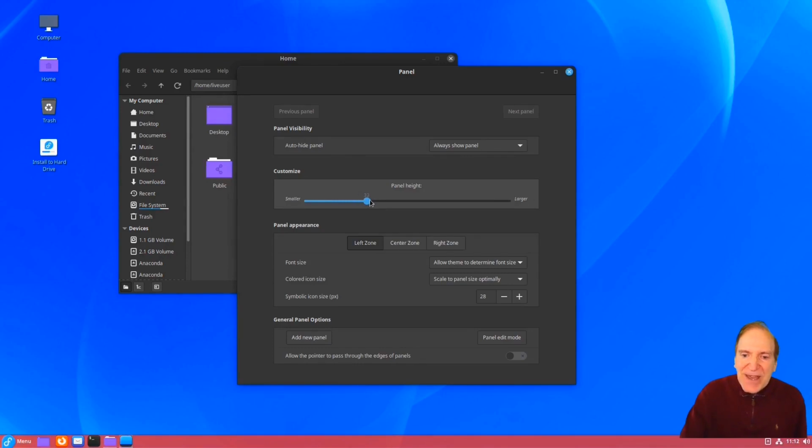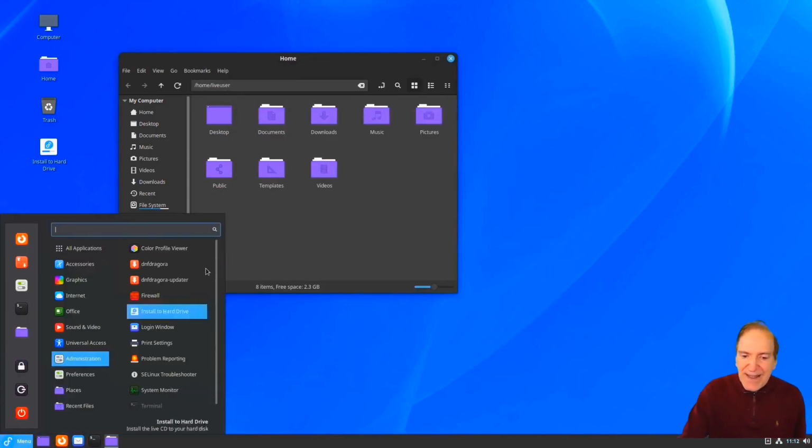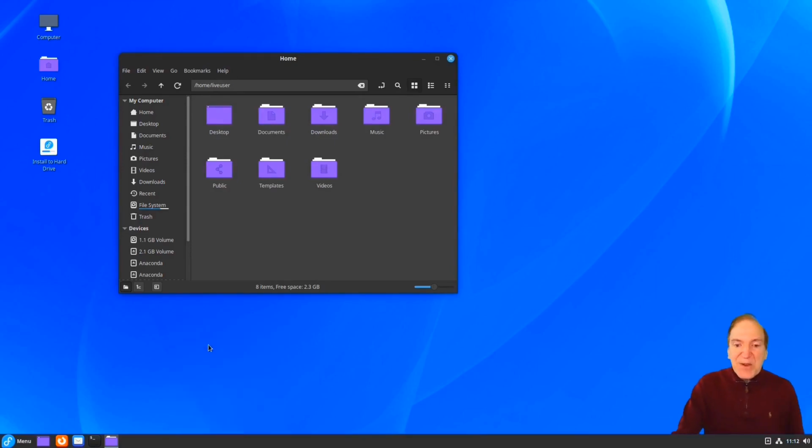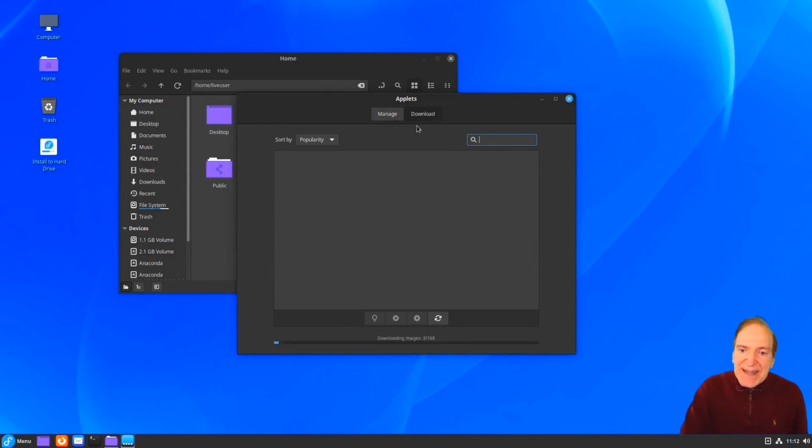Here I'm going to adjust my panel height, and so I right-clicked on the panel there and selected the settings. And so I bumped that up to 33, and that looks better. I think I'm good with that. So I'm going to right-click again, go back in my settings, and choose applets. And then in applets, I'm going to select the download here. And what this will do is download more applets that are available on the internet.